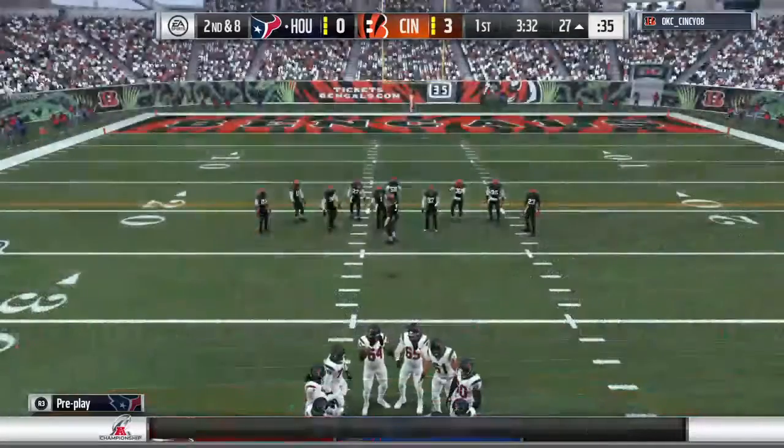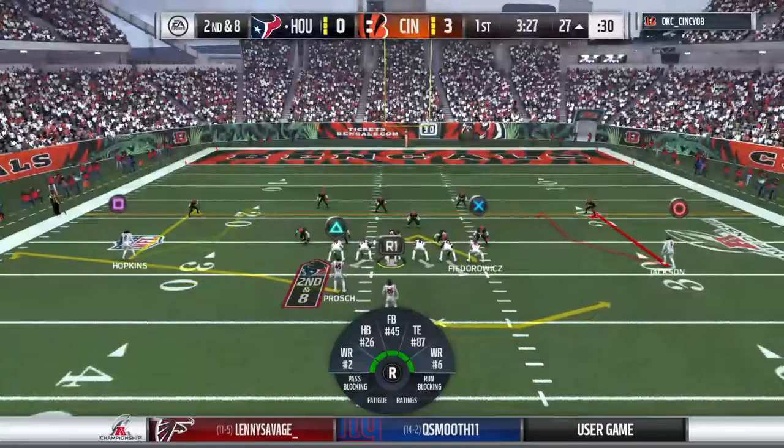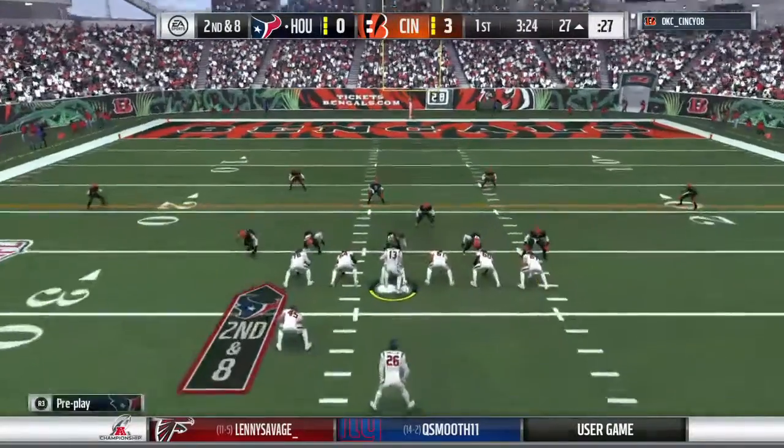And the Bengals starting defensive unit now. When you play against Carlos Dunlap, you have to think protecting your passer. He knows how to get upfield and rush the quarterback.